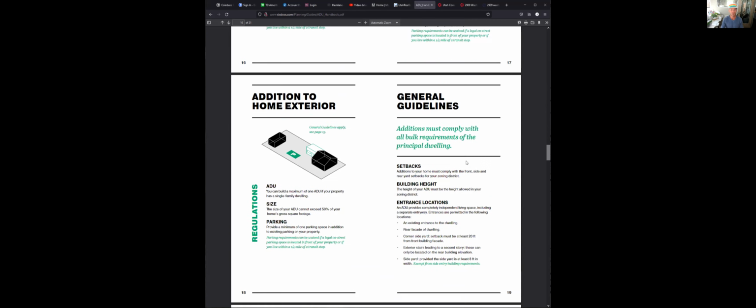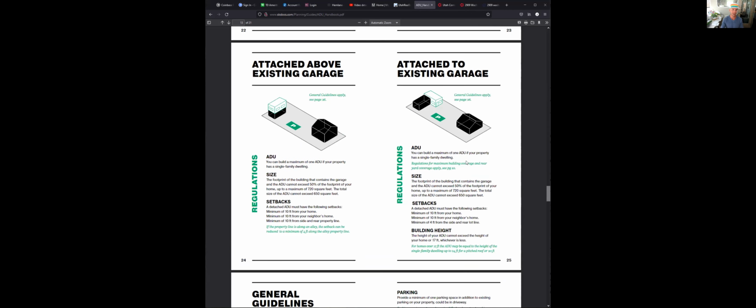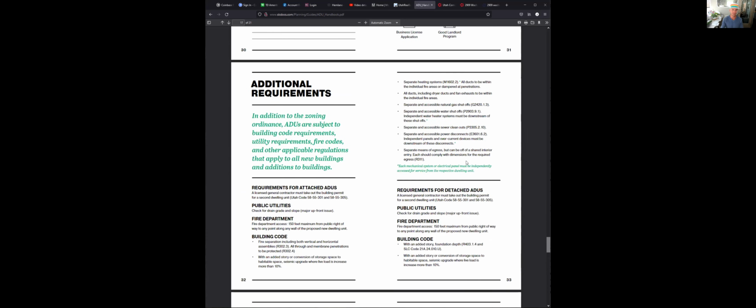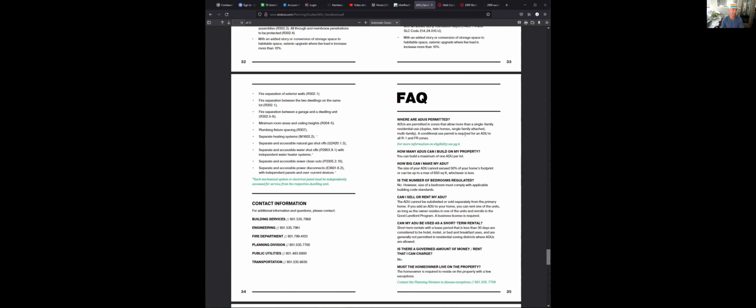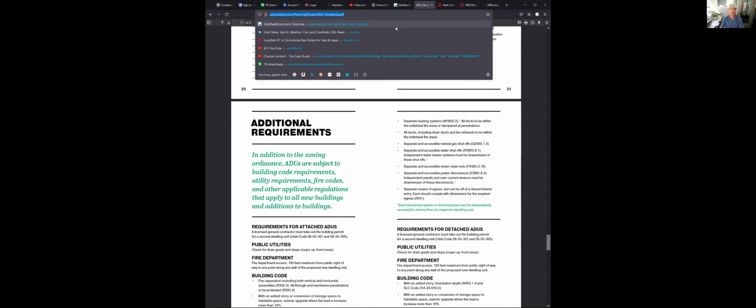The handbook really goes over all details, where you can place it, what the setbacks need to be, if you've got a detached garage, how you can add to that, and an ADU can plug in, and so on. It's a 39-page report, can be found at slcdocs.com/planning guides ADU handbook. And it's a PDF, or just Google Salt Lake City ADU handbook, and you can find that.